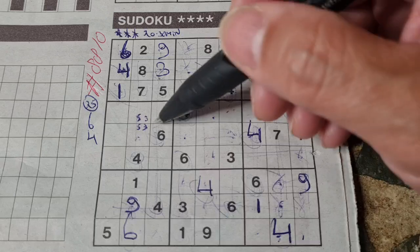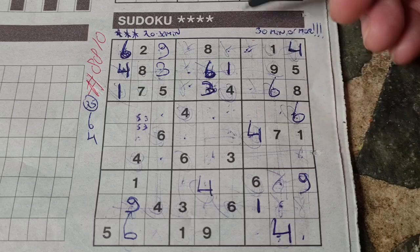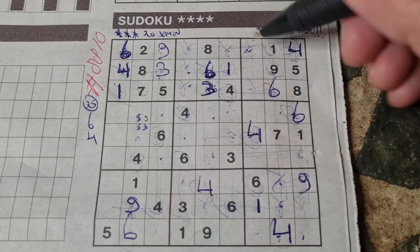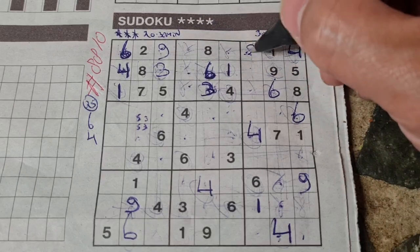Alright. 1, 1. Cannot continue with 1. 3, 3. Yeah. These, well, we have a 3 in this row, third row, 3 in the second row, so in the first row, the only place left for 3 should be there.